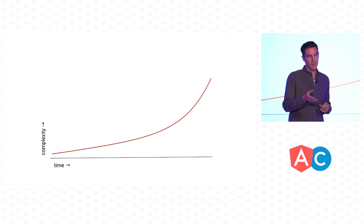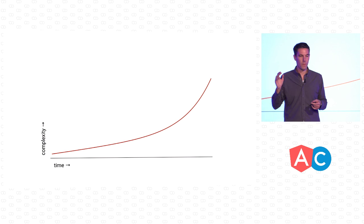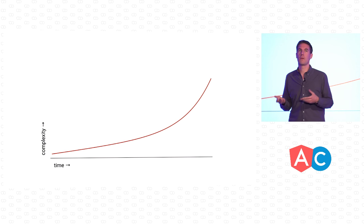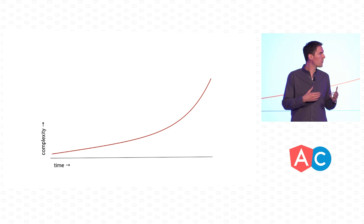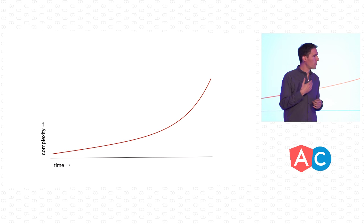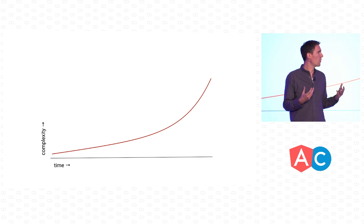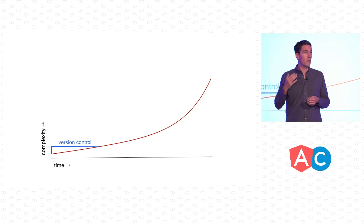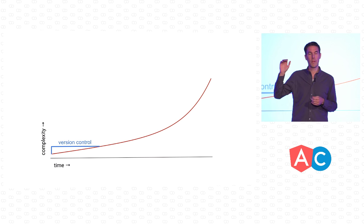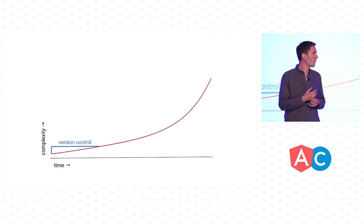So if you imagine your project is the red line in this graph, right? The complexity of your project goes up over time because you're adding more features, or you're adding more people to the team, or you have a bit of bit rot or something like that. Complexity usually goes up over time. And you can use tools to manage that complexity, to stay happy, to stay productive, to have code happy days. So from the get-go, you might have version control. Version control gives you a certain level of tooling, for example, that you can go back to a well-known state, or you can share your code with other team members.